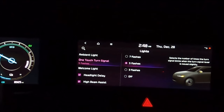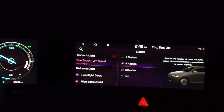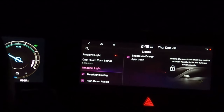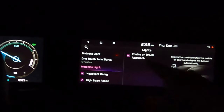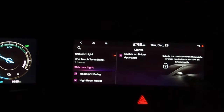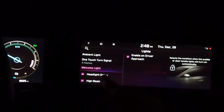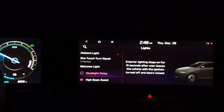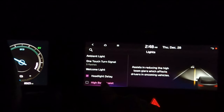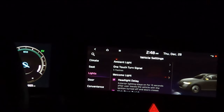Next, you have your one-touch turn signal. You can have it 7 flashes, 5 flashes, 3 flashes or off. You can turn off the welcome light, enable on driver approach, and that will activate the puddle lights on each of your side view mirrors. You have headlight delay, high beam assist, that covers your lights.